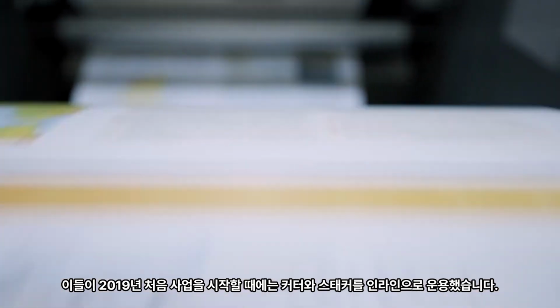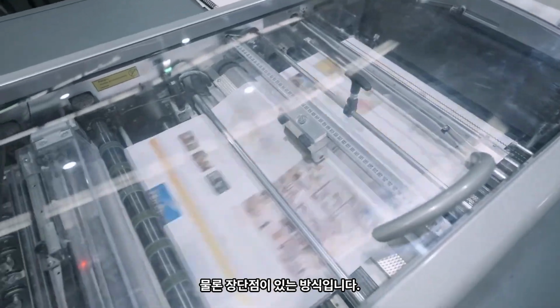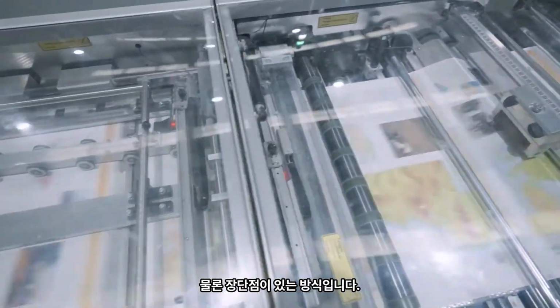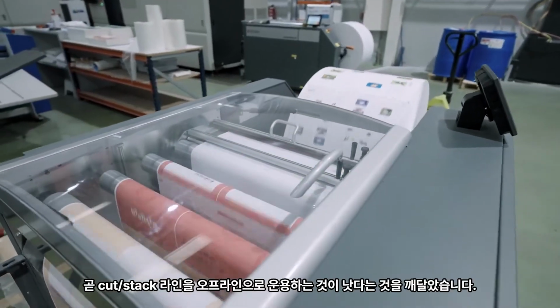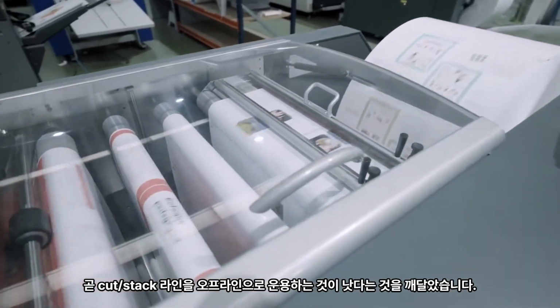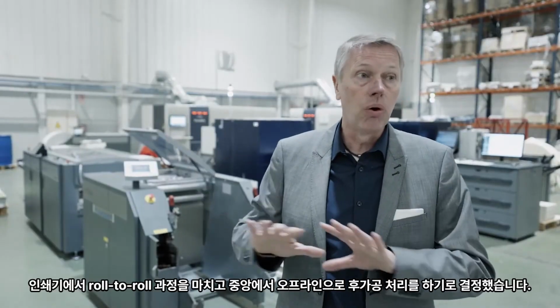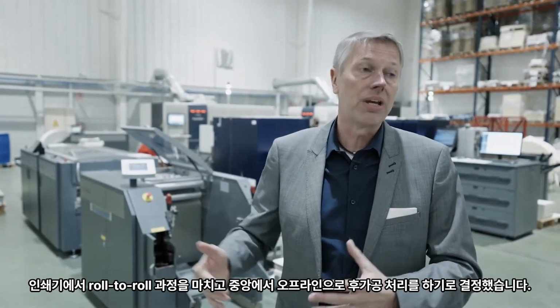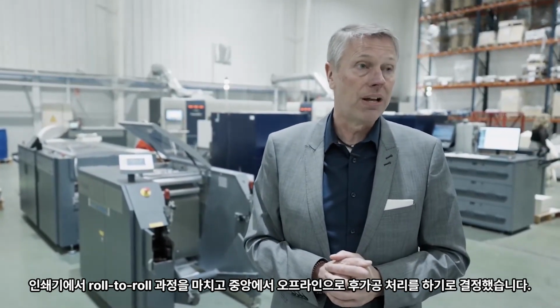Initially, when they started here in 2019, we were running online with the cutter and stacker, which has of course advantages and disadvantages. Since they do a lot of small runs here and a lot of paper changes, they soon found out that it was better to run the cut and stack line in an offline configuration, and especially also when they moved to the second configuration, they chose to go all roll to roll on the printers and then doing the finishing here in the center of their operation in an offline setup.